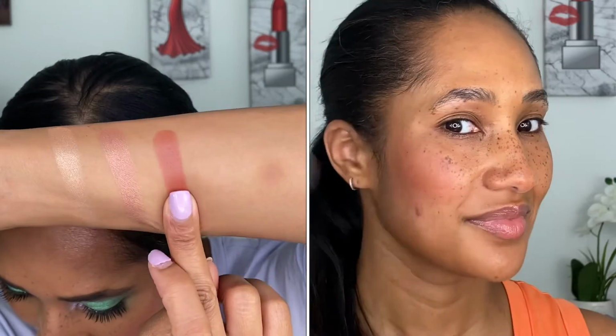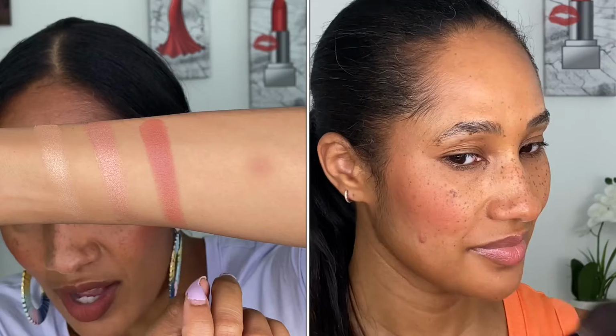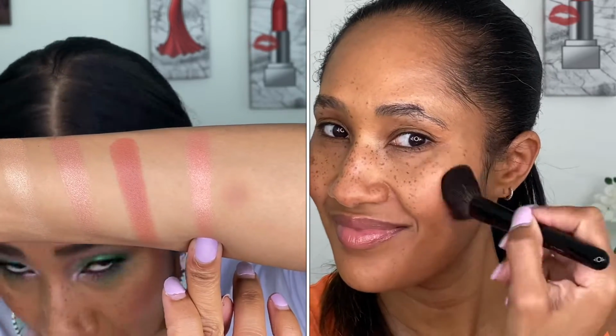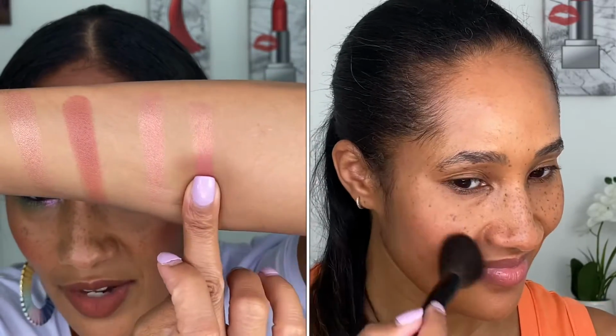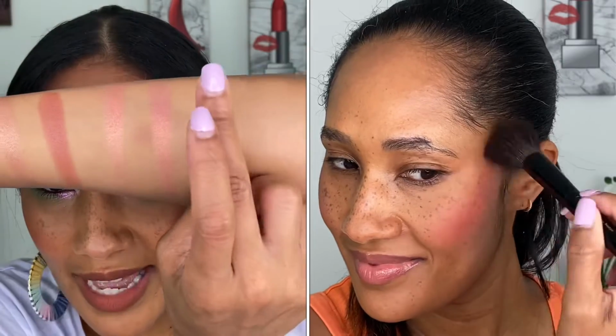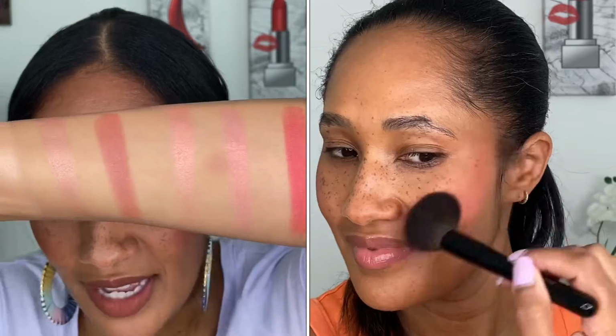Third, we have Mandalay Bay, and this is described as a satin caramel bronze. Montezuma, this is a shimmery golden peach. The iconic shade Orgasm, this is the peachy pink with golden shimmer. And then lastly, we have the shade called Zuma, and this is described as a satin rouge. So these are all 6 shades in the palette.